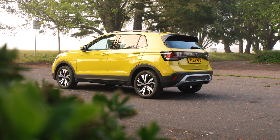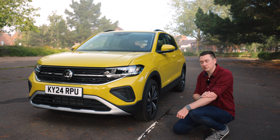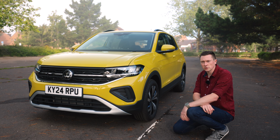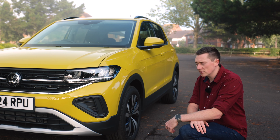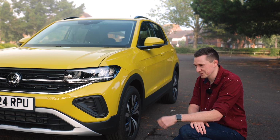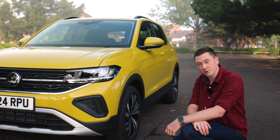Now the one I have here today is not a top of the line one. This one is a Volkswagen T-Cross Match, 1 litre, 115 PS and a manual. So yes, surprisingly, you can still buy a manual in the Volkswagen T-Cross range, because there are a lot of car manufacturers these days that have just gone auto only, which I'm a huge fan of, don't get me wrong, but sometimes it is nice just to drive a manual. And yeah, obviously had to adjust to that pretty quickly this week, having driven an automatic for a while. But yeah, if you're after a manual, Volkswagen T-Cross do still have manual gearboxes.